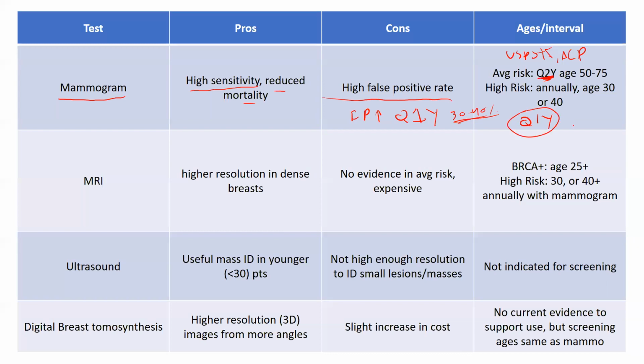And this has led to an increased prevalence of breast cancer, because we're diagnosing it earlier. Okay, why don't we just get an MRI in everybody? There's no radiation, and it's a higher resolution. The reason for that, as it always comes down to, especially for screening, is going to be your cost, right? It's expensive. And there also isn't any good, robust data for screening everybody in the population with an MRI.